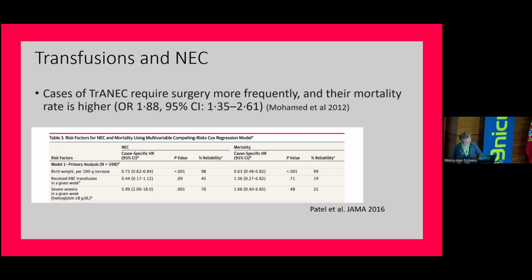So Ravi Patel et al. tried to tease that out back in 2016. They looked retrospectively at 598 babies, and they tried to tease out whether it was the transfusion or whether it was the anemia. And they used a number of statistical models to try and do that. And in their preferred model, they found, of course, that having a lower birth weight was independently associated with developing NEC, which is probably a surprise to absolutely none of us.